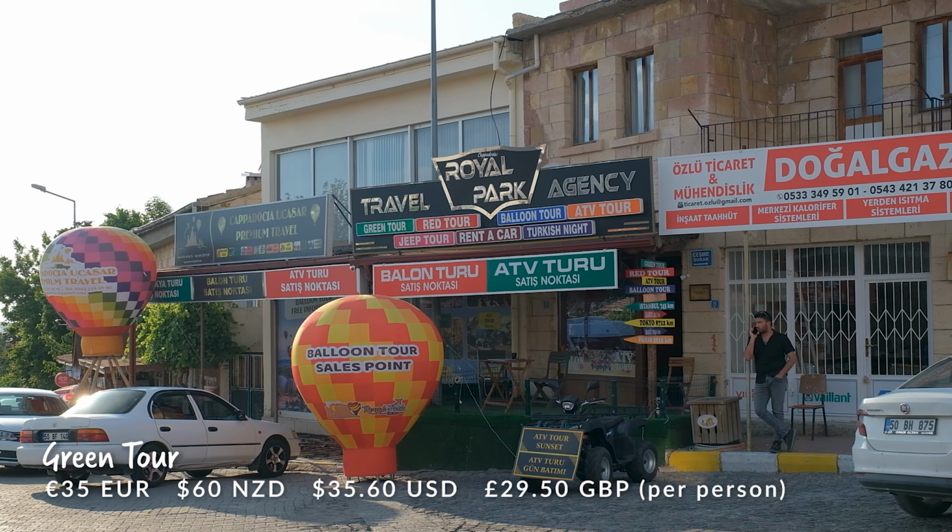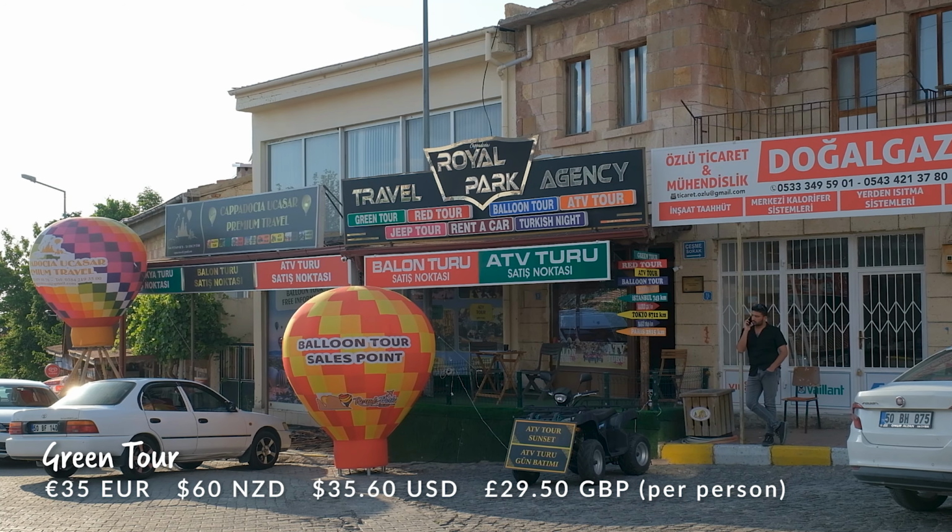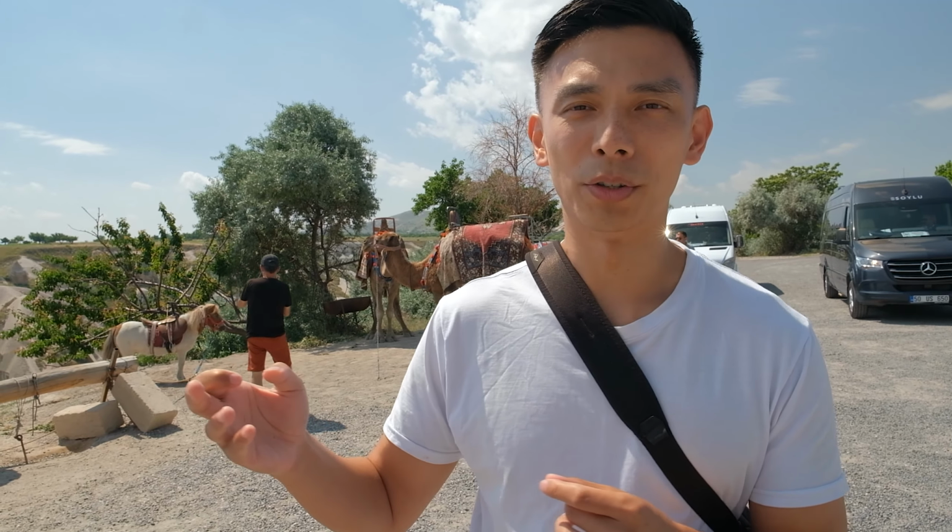Before we went on this tour, I did a bunch of research and scouted around the different areas to make sure everything included in the package was similar. Most places were similar, so I went about finding the best price, and we found this place in Ihlara called Royal Park, which had €35 for the green tour, quite a lot cheaper than all the other places we were checking out. They ranged from 35 to €55. So we ended up going with them, and this is the first stop right here.